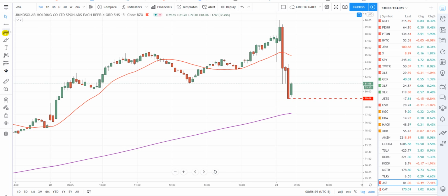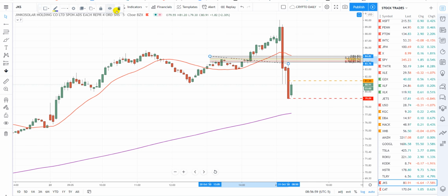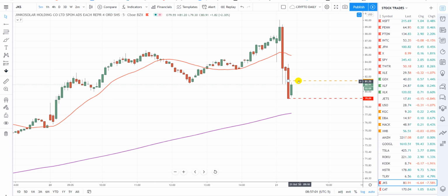Let's put this fib on real quick. And if we close above the 0.5, let me make it a different color here. Let's see, I'll just go with gold. Okay, this is how we're going to do this. 1,000 shares on margin, short position to the downside. In other words, you sell up here, hopefully lower.